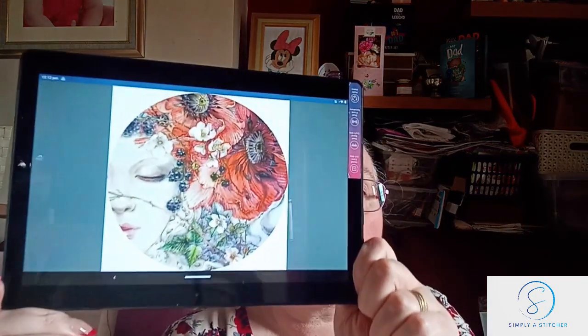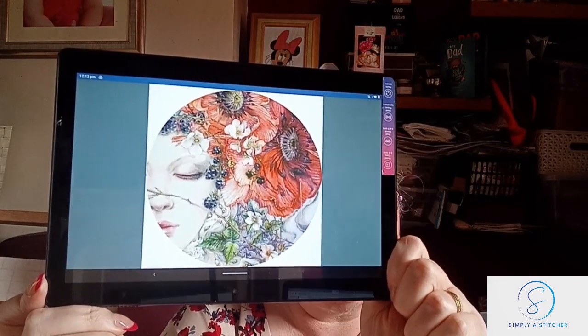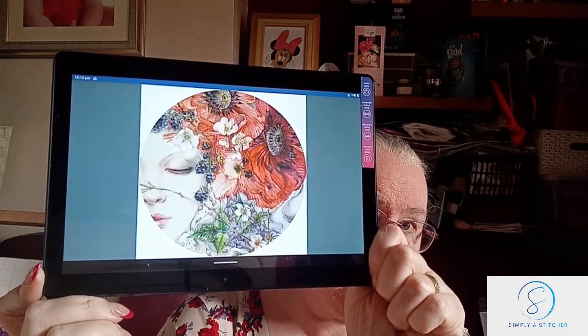So the first one I've been working on is one that I didn't think I'd worked on this fortnight, but actually turns out I did right at the very beginning, and that is this piece. This is She Sleeps. Artwork is by Stephanie Pui-Mun Law. This one is the Heaven and Earth Designs version. I'm stitching this on 20 count fabric, 2/1 full cross.